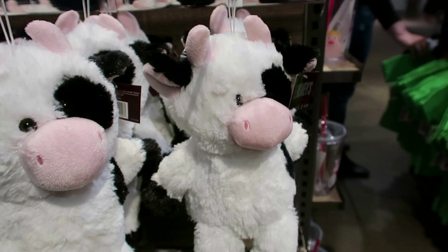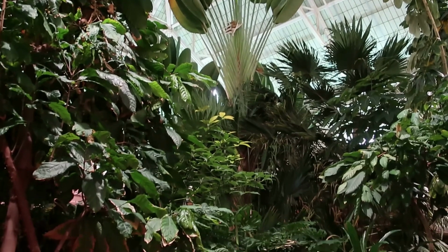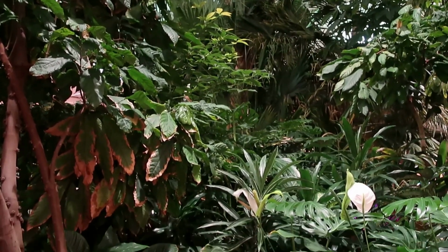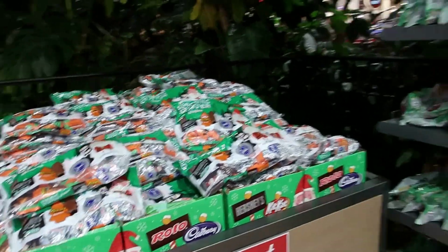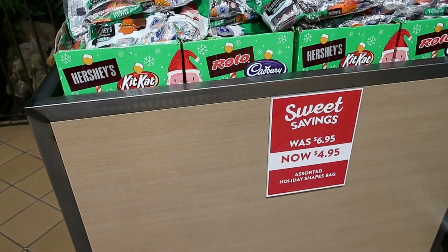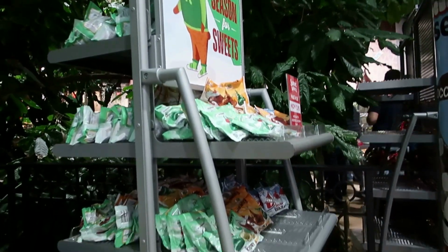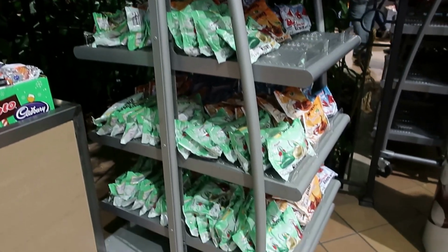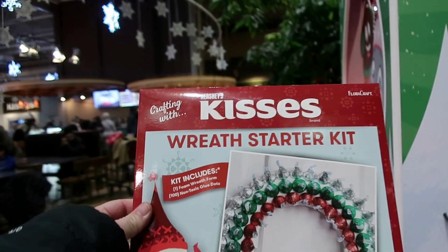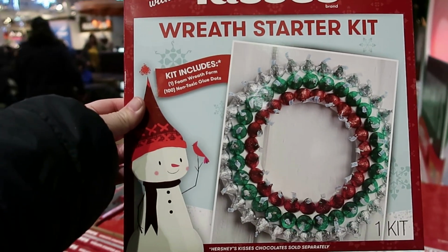Little cupcake. $12.95. This is the perfect time to come for Christmas candy. They got it marked down from $6.95 to $4.95. Check it out. I never realized you could make a Hershey Kisses wreath, but here's the kit. You can do it. It's pretty cool.